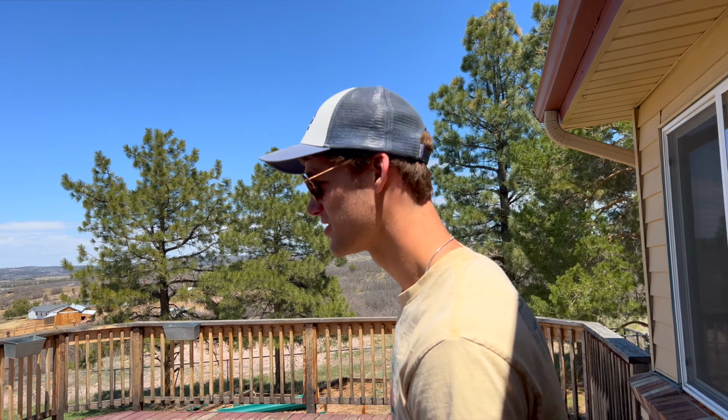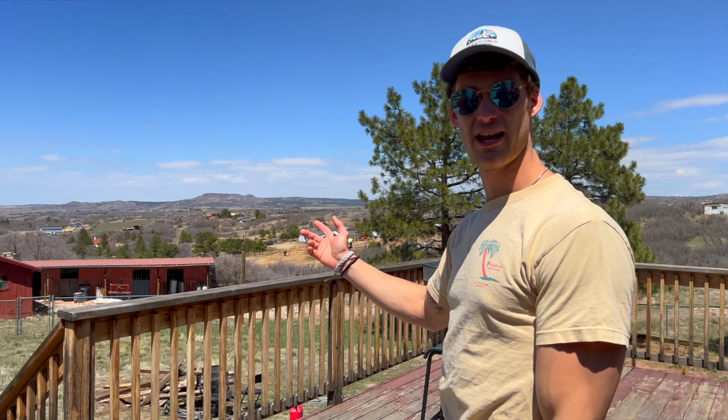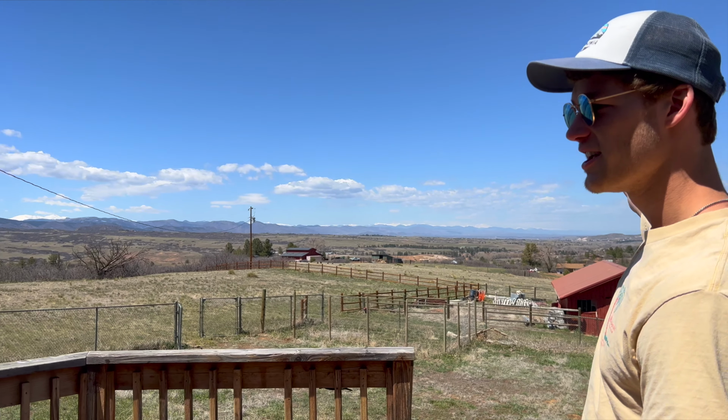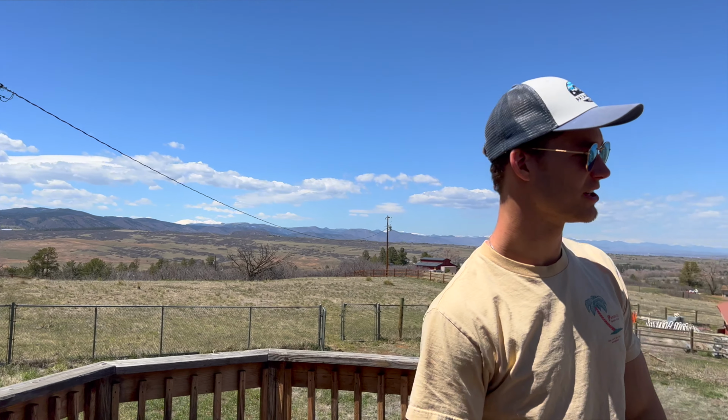Still a work in progress, don't worry. But then you have the deck, and you guys can see, how many acres is it? I have no idea. No idea, okay. A lot. A good bit of acres for normal out here. You got the crazy mountain views everywhere. Pretty stinking insane for a spot out here.